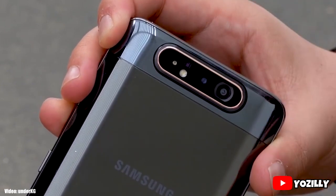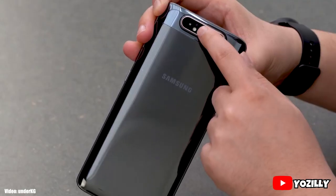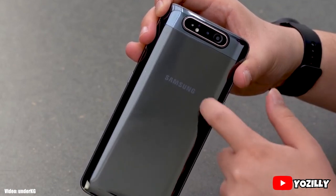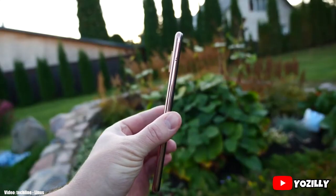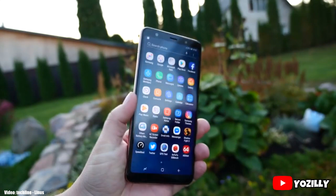So Samsung has released the official Android 10 update for 3 more smartphones. Yeah, the Galaxy A7 2018, the Galaxy A6 2018, and the Galaxy A80. So finally, Samsung is rolling out the Android 10 updates to its older phones.